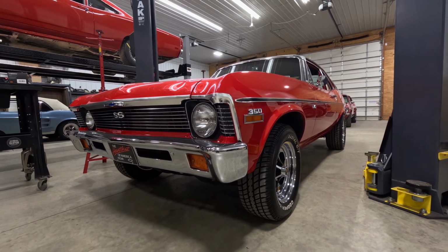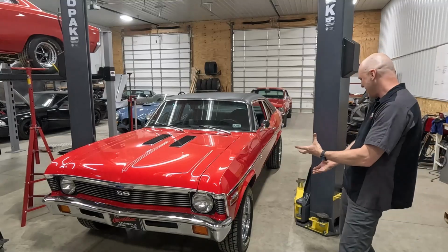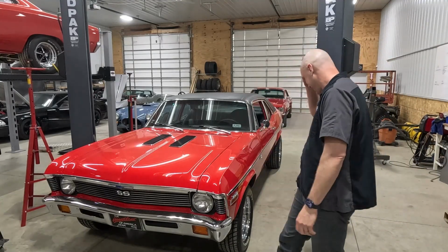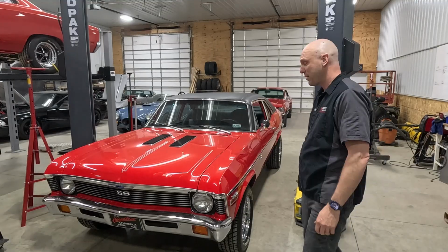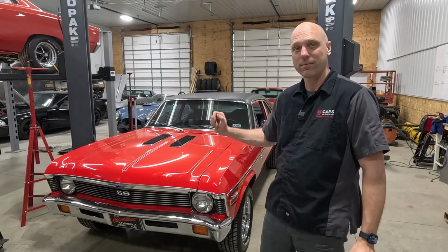I just drew a complete blank. Rally? Rally? Anyway, they're made by Keystone. Anyway, beautiful car, gorgeous car.